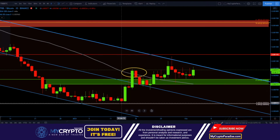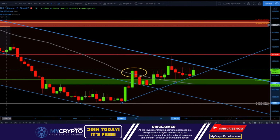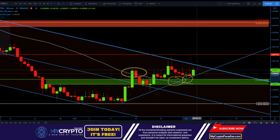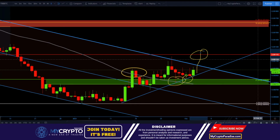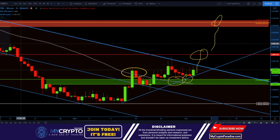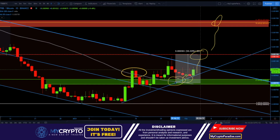So all in all, the trend is now bullish. If we look at the trend line, we had this bounce off this support area, the moving average, and the trend line right there. And this might be the beginning of another wave to the upside. So the nearest resistance is 0.0011, and then it's 0.0016, which might result in quite a nice price increase. And if we look at it percentage-wise, this wave might result in a 50% price increase against Bitcoin.